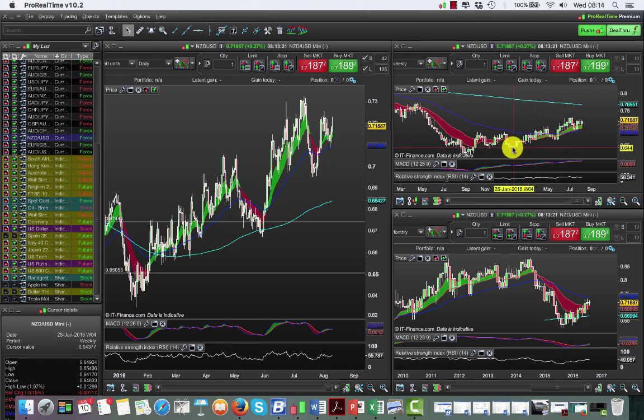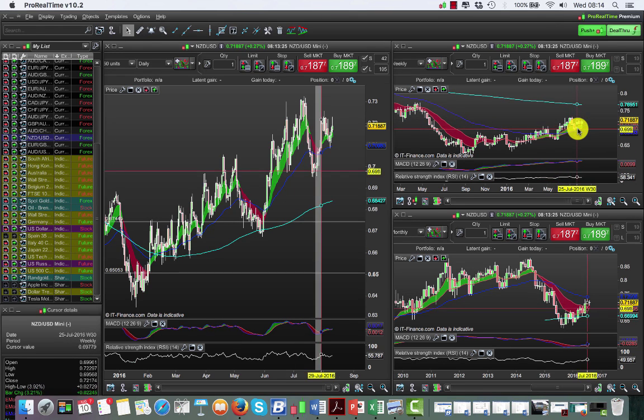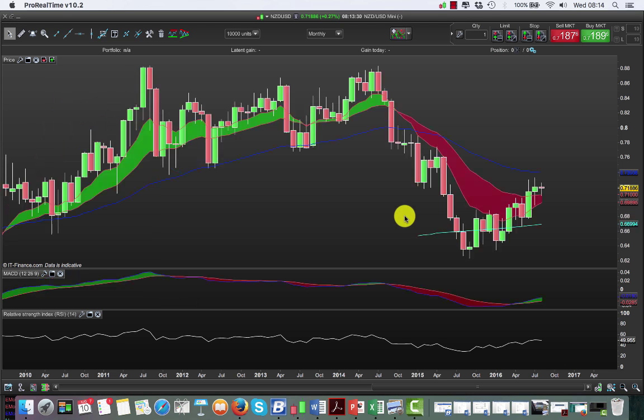It's still in an uptrend. It's still strengthening, definitely against the US dollar. However, we're coming to an area now, especially if I also look at the monthly. Look at this candle. It's showing me that there's a bit of indecision and something is going to happen. We're either going to go up or we're going to go down.